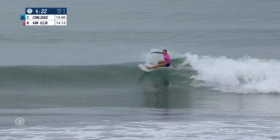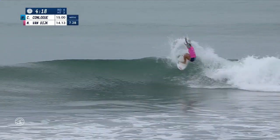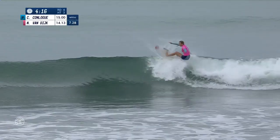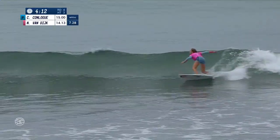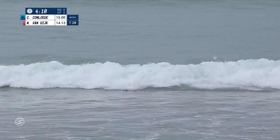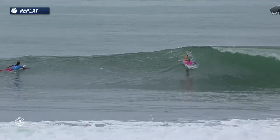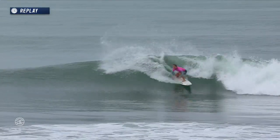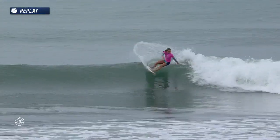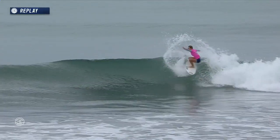Coming through from a down carve in live action with Nikki Van Dijk, approaching the 4-minute mark. A very important ride for the Australian, needing a 7.28. Looking for a final maneuver, ends up letting go of the finish in a small section. Yeah, well, nice entry. Beautiful first turn from Nikki. And again, straight into that next maneuver. So straight away off to a fairly good score.